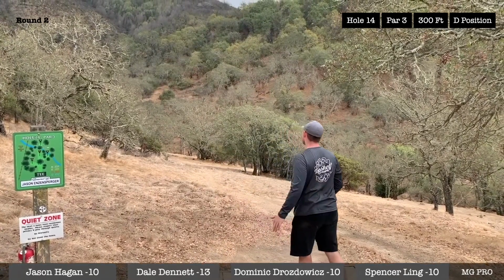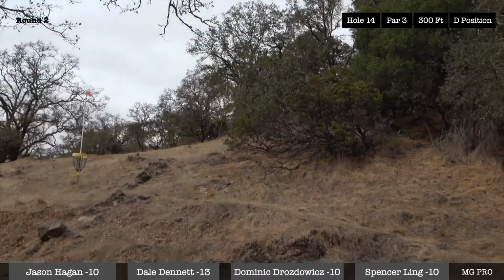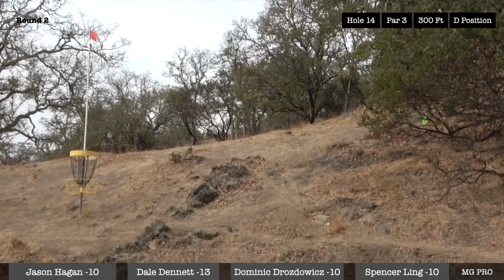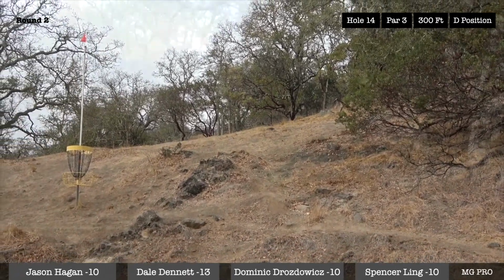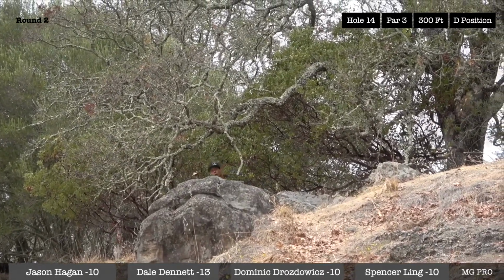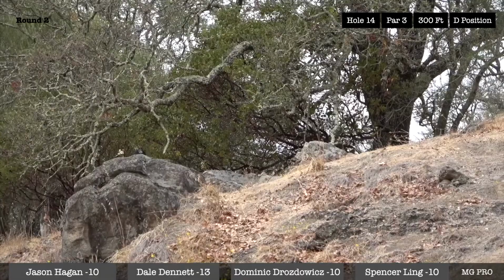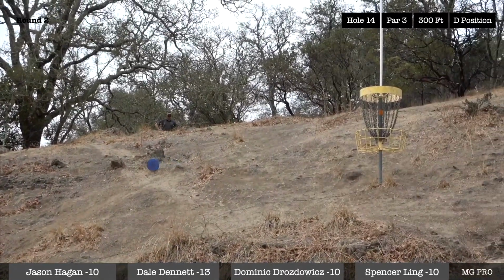Spencer's giving himself a lot of height on this, which is smart. It's going to end up a bit far left, but you just don't know how it's going to roll. And roll it does, but it's inside the circle. A little downhill, which can be an easier make. Yeah, and most of you guys all ended up long on the first round, so it looks like as the professional, skilled players that you are, you all made an adjustment.